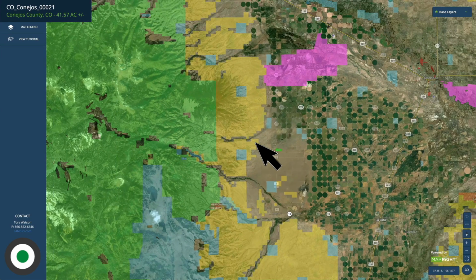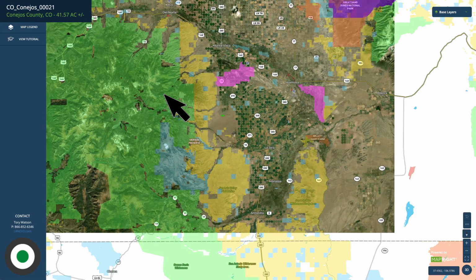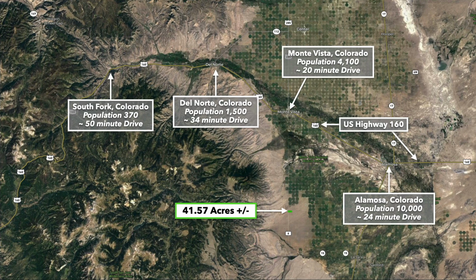Now all of this yellow shaded area, this is BLM land. Blue is a state park, state wildlife area, and then we have the green, the Rio Grande National Forest. To give you an idea where the property is located, we have the 41.57 acre parcel in green.